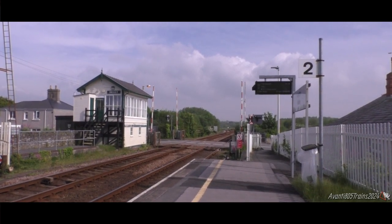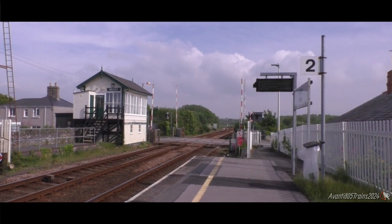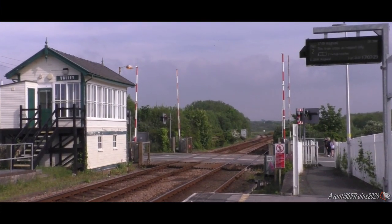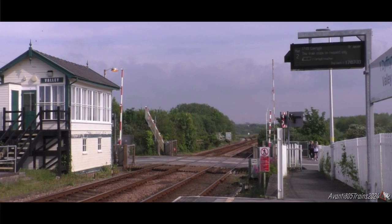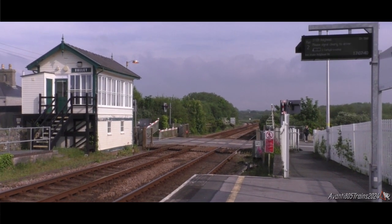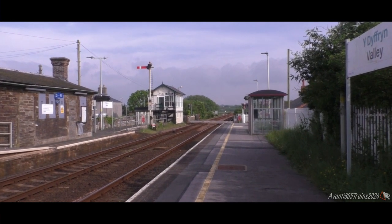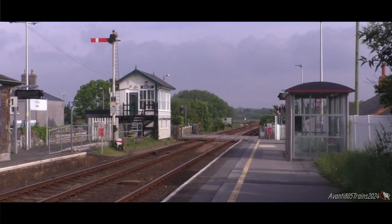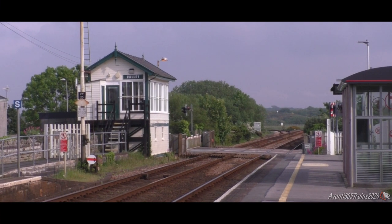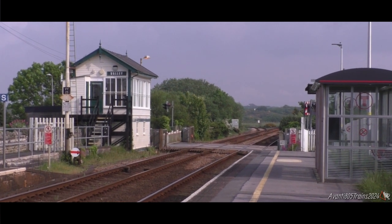Okie dokie, everyone. The next train to arrive will be the 1711 service from Birmingham International to Holyhead, run by 158824. Okay, everyone, the gates are going down. Ready for the 1709 service from Birmingham International to Holyhead. Okay, everyone, 158824 is pulling into Valley any moment from now. And there she is.